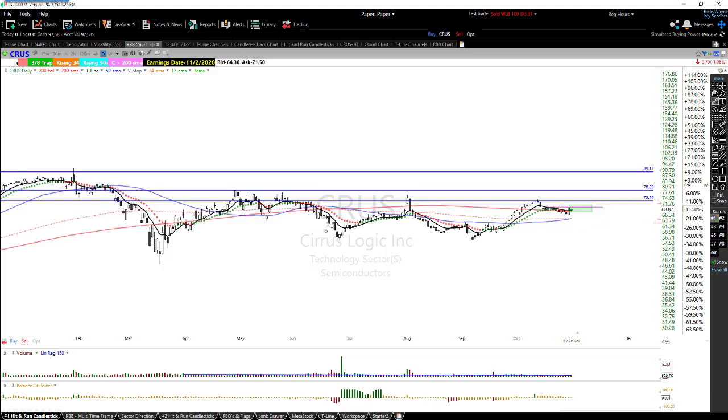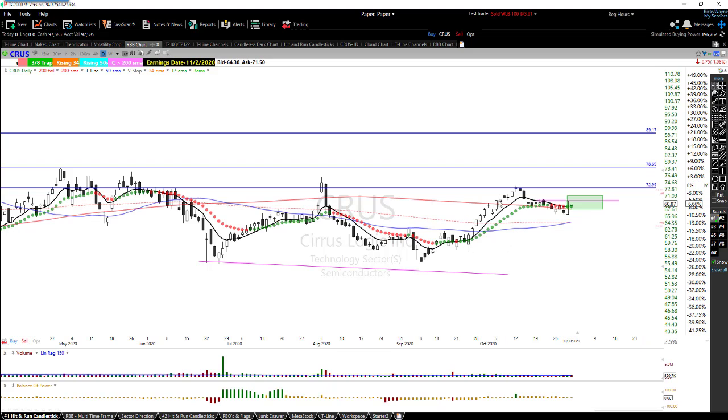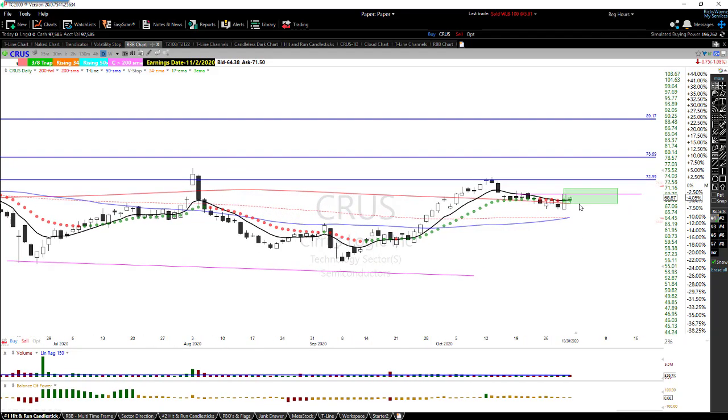We've had a bit of a downtrend. You can see that here. We're kind of sliding down. But then all of a sudden, the chart traders have really worked on this. We've broken out of the 50-period moving average, broke out of the 200-period moving average, and now we're back testing.